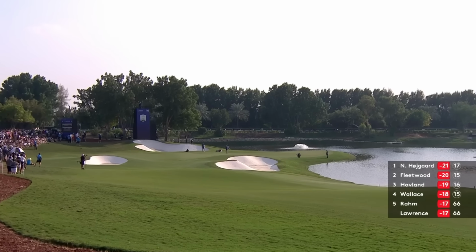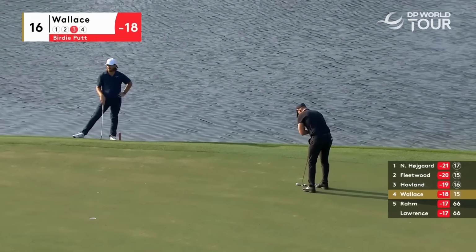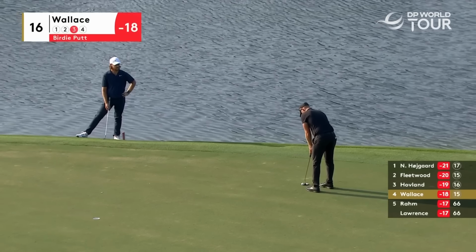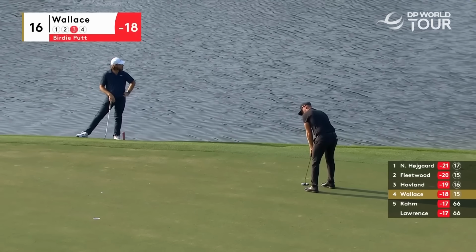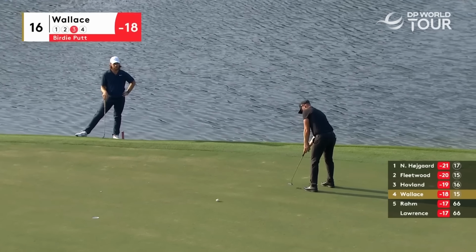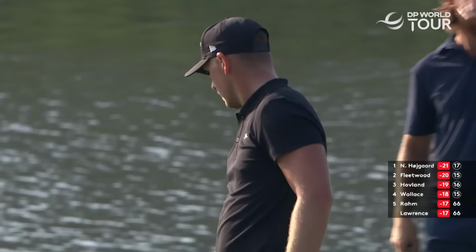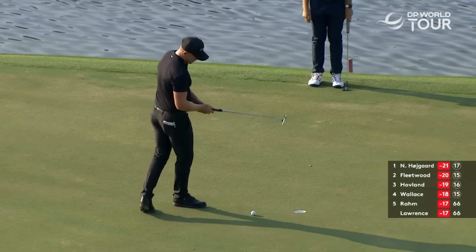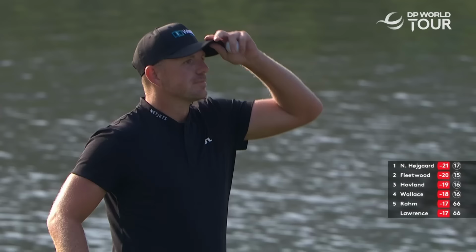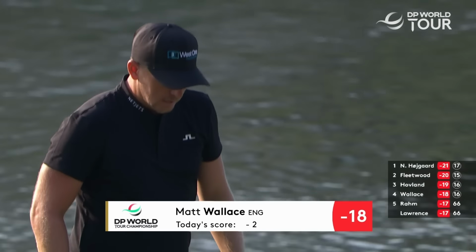What about Wallace? I see this moving left to right. Not convinced there's huge amounts in this. Beautiful pitch though, pitching it just past and zipping it back. He really has sort of stepped up in the last hour. Not this time. I suspect he felt he really needed to make that one to stand any chance of winning here in Dubai. But stranger things have happened.